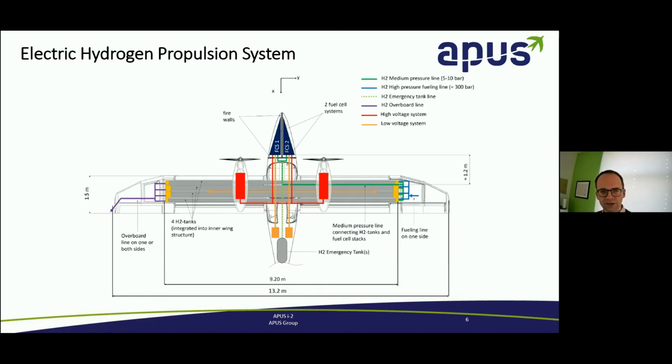But what you can see here is the general concept. We will have a rectangular inner wing to be able to produce cylindrical tubes at that length. The inner wing is 9.20 meters long. That is more or less determined by the size of available autoclaves, because the inner wing is produced in high temperature prepreg materials. So everything on the inner wing is high temperature carbon prepreg.